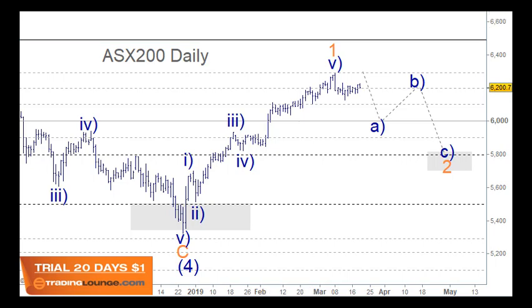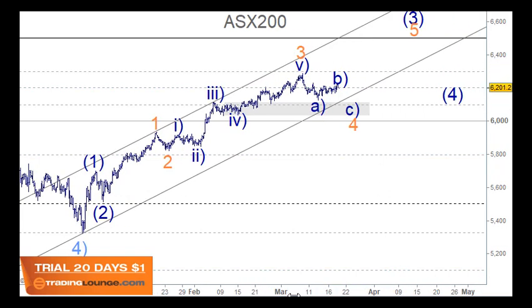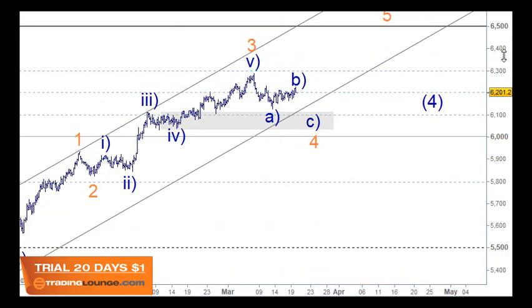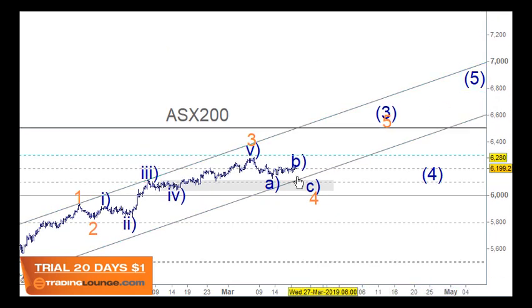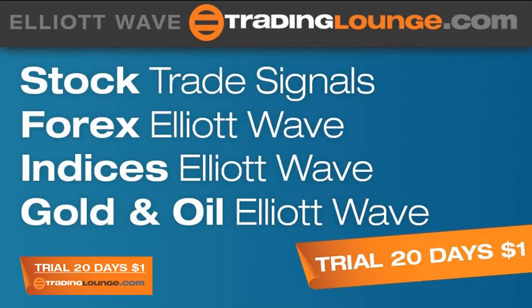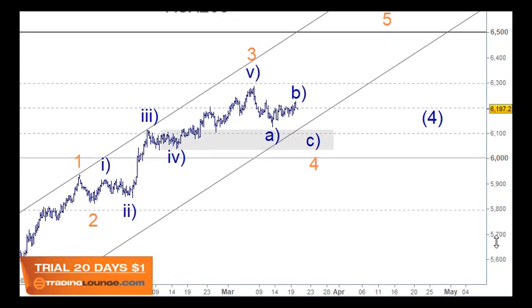So the other count here, if I can just go to this chart here, so from the low here, we could count this as 1 and 2, and then here as 1 and 2, and then 1 and 2 and 3 and 4 and 5 here for the 3rd wave, and then have this as the 4th wave pulling back now, and then still the 5th wave to go up for the 3rd wave, and then the 4th wave, and then of course the 5th wave here. So this is all possible here as well. I don't want to rule it out. So we've got those 2 counts there.